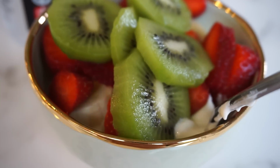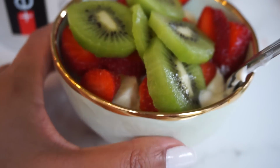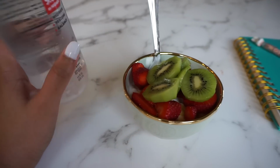So here's my bowl of yogurt. I tried it already, it's pretty good. It's not super, super sweet, so I like it, but I think I still prefer the Noosa yogurt over this. But I like this because you could put whatever toppings you want on it. And I just have my water with me.